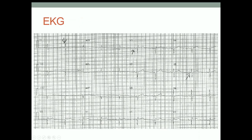And here's another EKG with little arrows showing the prolongation of the P wave with sort of a double notch. And here's a kind of negative component. So that would be consistent with left atrial enlargement. And then again, a left axis deviation. And again, a terminal conduction delay and upper limit of normal of a PR interval. So conduction abnormalities all over the place here.